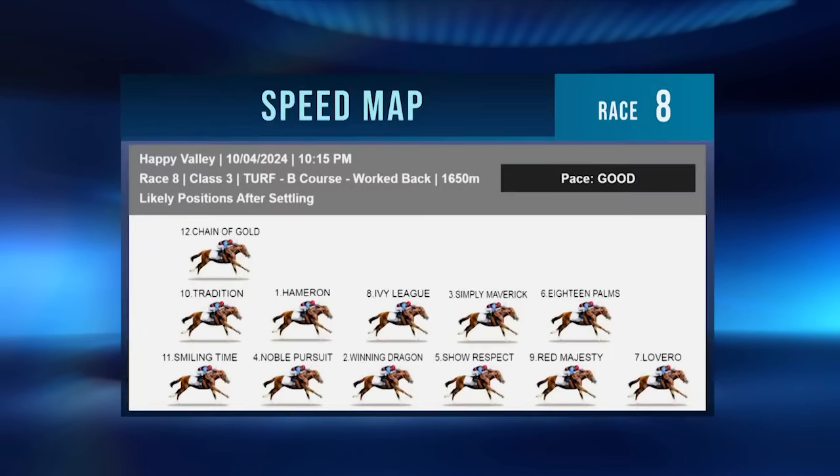Who's the winner on the speed map here, Paul? It's Lavero coming across to lead. Well, he's a possibility. 18 Palms could lead, Red Majesty could lead, but I think Lavero from his wide draw just might have to go on with it. If Red Majesty wants to kick up on his inside, they could probably share it together, but I thought Red Majesty would be happy enough to let him cross. Show Respect will get a nice run along with Simply Maverick.